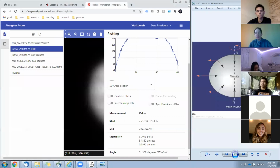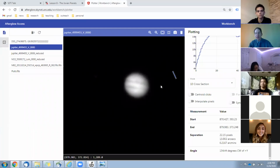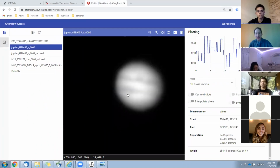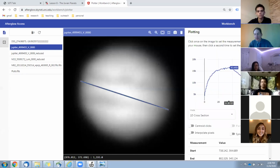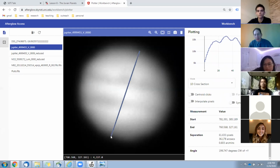Here's afterglow. So if you're in the lab course, you're really familiar with this. I have it up from the last section, but here's a picture of Jupiter that was taken. It's not even a great picture. It's kind of fuzzy. But I'll use the ruler tool here and measure along the equator. I have to estimate where the edges are a little bit there. But let's see, that's about 39 arc seconds across. And from pole to pole, about 36. So you can see it is oblate. It's a little bit thicker.